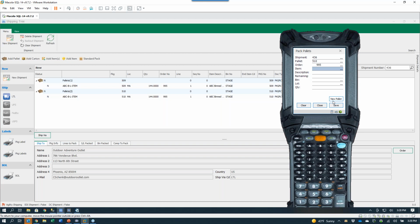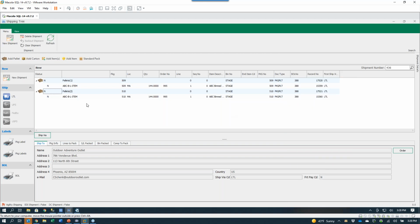And I'm going to do a new pallet and scan the item in lot 144. So now my order is built.